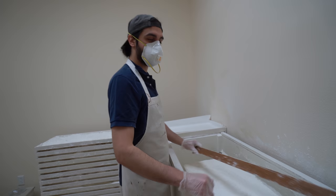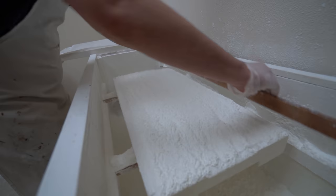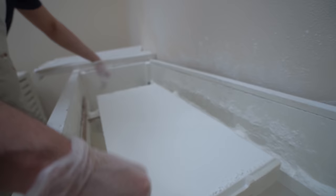All right, so we're filling up the mold here with cornstarch. We're going to throw the candy into it later. So right now I'm just trying to make it nice and even on top. Get rid of all the excess. You're really good at it now, compared to the first video we ever did.